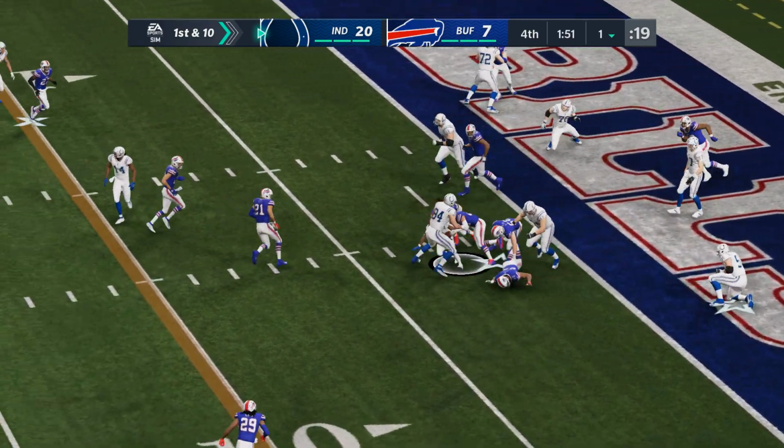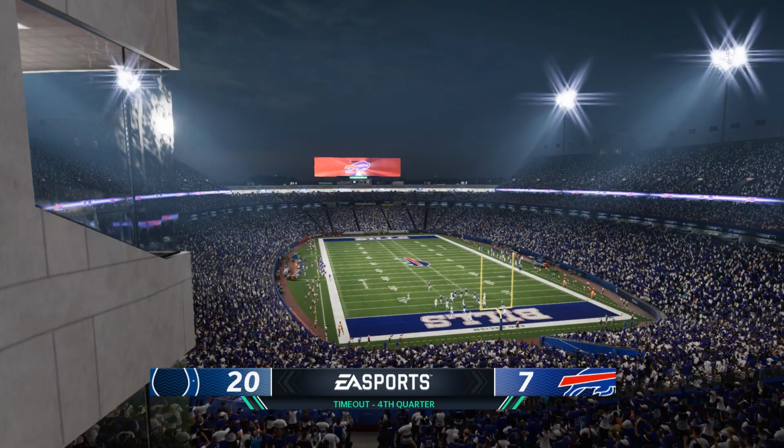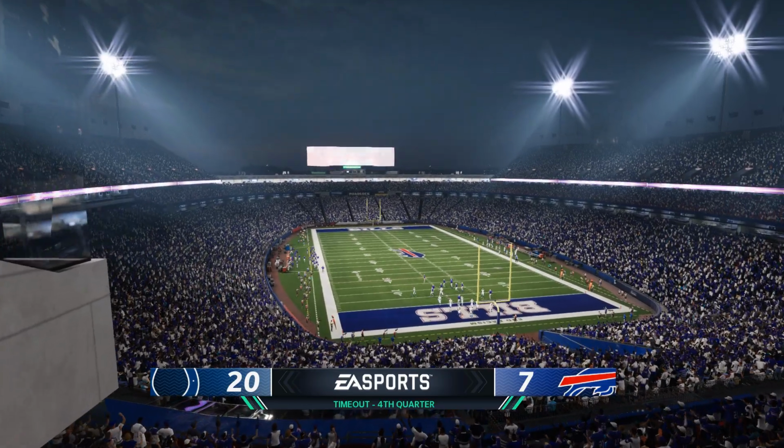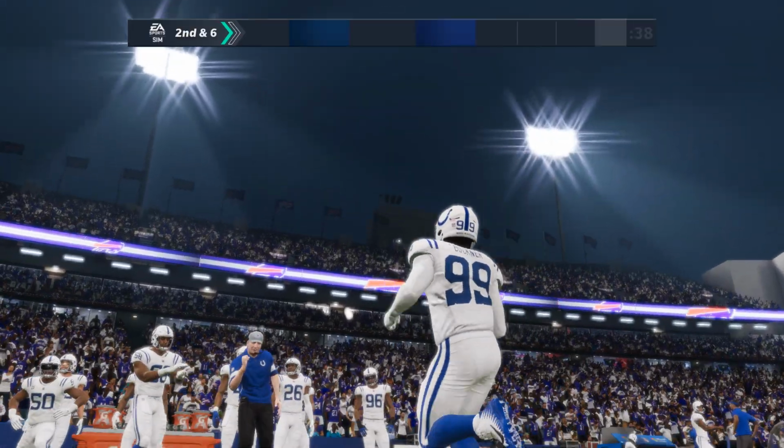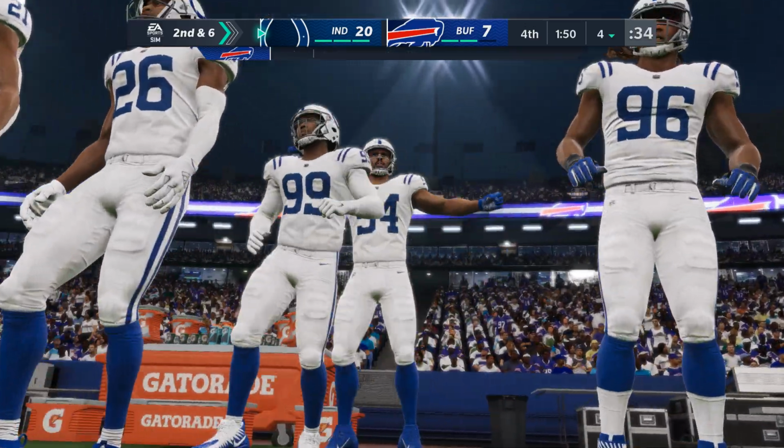They'll run on 1st down. Hines had a really good show of force there as he gets through for 4 tough yards. And now we're going to get a timeout defensively. So another stop, 1:50 left in the football game.